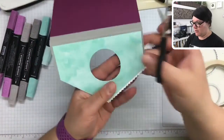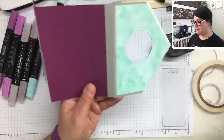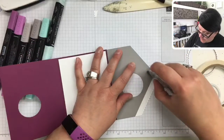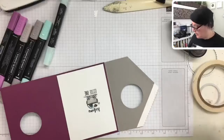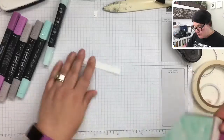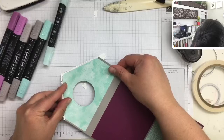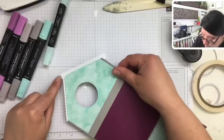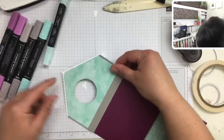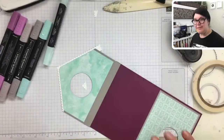Okay, so just trim that off, and then here again I'm just going to trim this off. Okay, and then I'm going to flip this back over and do this side now. Just a wee little strip of snail tape, and here's my other little layer. So I'm going to kind of try and line up the dots at the end here. I didn't do that the last time, and I think it would have helped make it look a little fancier, a little nicer. Just line up the edge with that stitching.